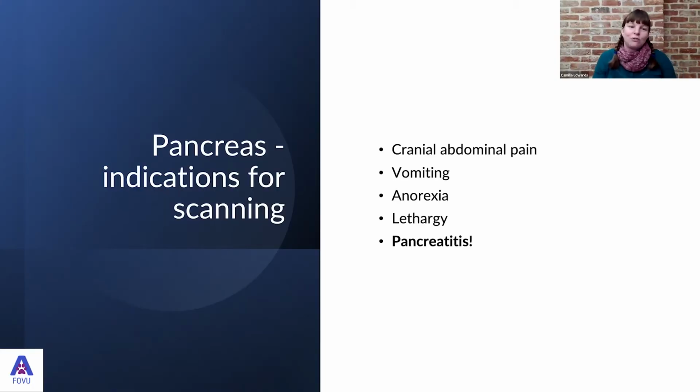So the indications for scanning the pancreas include cranial abdominal pain, vomiting, anorexia, lethargy, pretty non-specific signs really. But if we've got an inkling or a suspicion of pancreatitis, then we want to be scanning the pancreas.